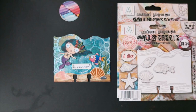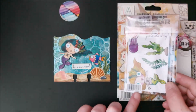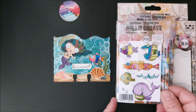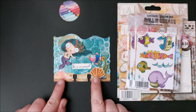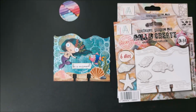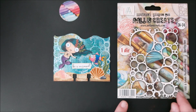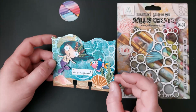Les tampons viennent du set 852. La petite sirène. So set A52 for the mermaid. And 858 for the fish here. And the two shapes here are from die set 84 that I colored. So this new die set is very nice. Not just for bubbles, but that's what immediately came to mind.